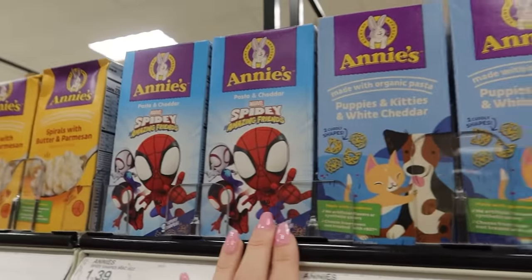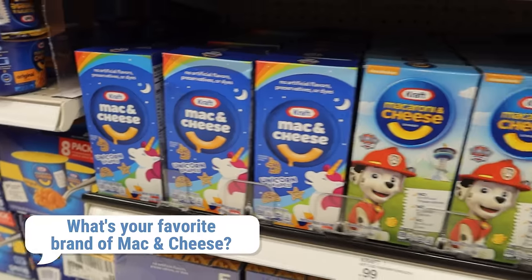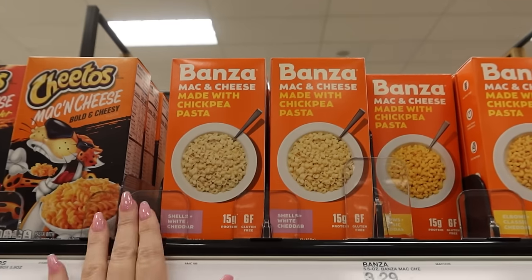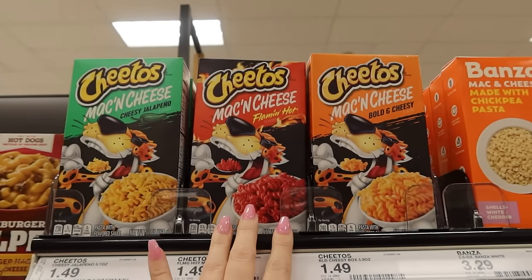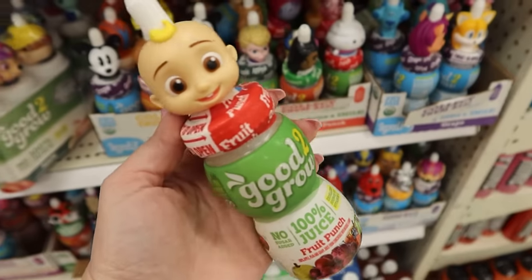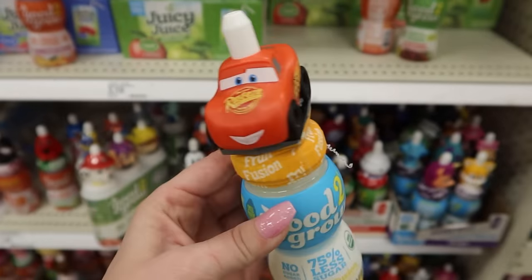We found Spider-Man, puppies and kitties, Mickey, bunnies. We also found unicorn, Paw Patrol, and our favorite kind of mac and cheese, Goodles. And we also found some Cheeto mac and cheese. While at Target, we did also get a little distracted by all of the new Good2Grows that we found. There was Encanto, Cocomelon, Alice in Wonderland, PJ Masks, Gabby's Dollhouse, Clifford, and Lightning McQueen.